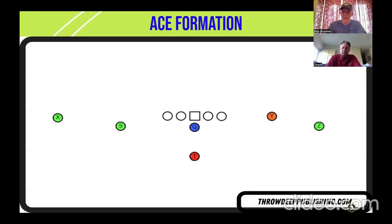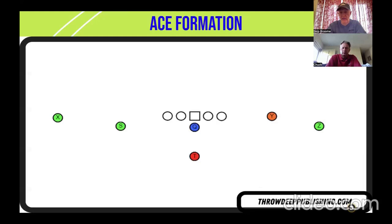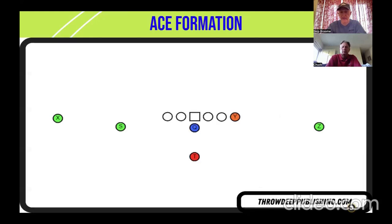All right. So this is a little bit different. I'm just going to bounce between the two slides real quick. Here we had Y split out inside. Now we've got a tight end. So I'm going to assume that your philosophy is going to be kind of the same. You're looking pretty much the same, see what Y does.